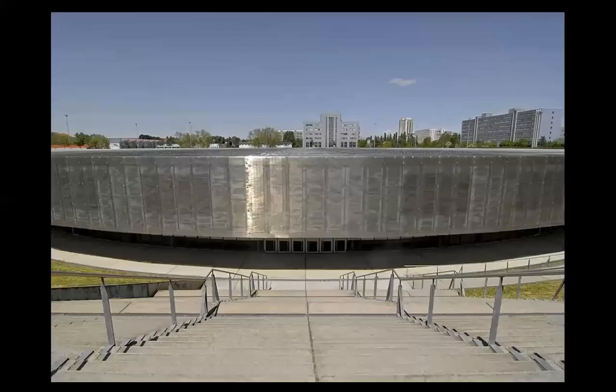Velodrome. Well, from religion, we go to velos, and this is the velodrome in Berlin. And that was it. So thank you for being here until now, because it was a rather long presentation.